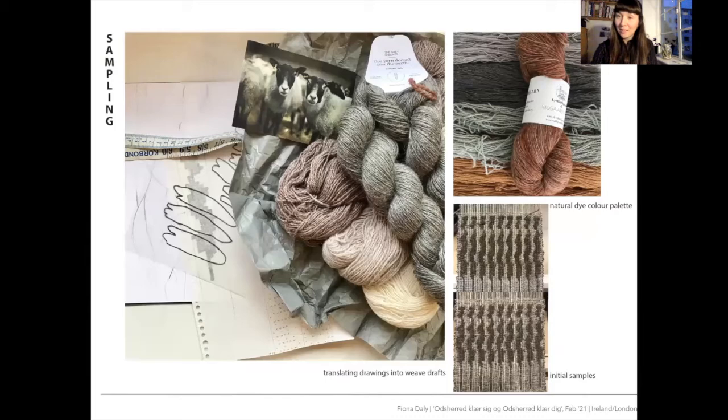And then, combining all of these elements together, after doing a lot of drawing on graph paper, I got sampling on the loom. So in the top right, you can see an indication of the colour palette that I'm working with, the naturally dyed. And I also included a madder dyed Spelsau wool yarn, because I wanted something quite strong, quite a strong colour too. Then in the samples below that, on the right, this is my initial sample of my kelp motif.